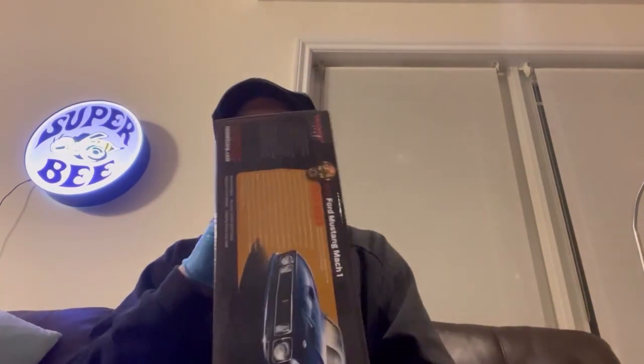Okay guys, we are going to get into this beauty. I've got the light off for now, just conserving it till we crack this open.